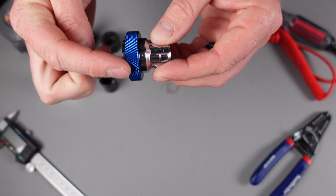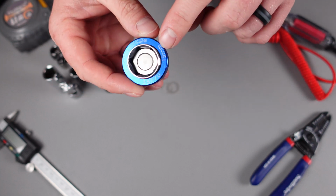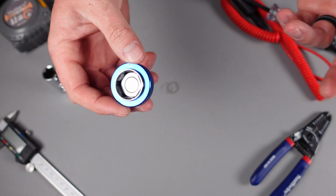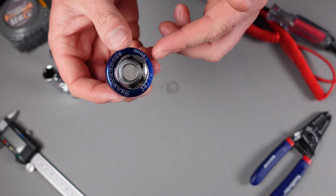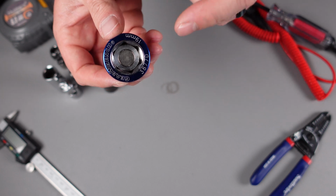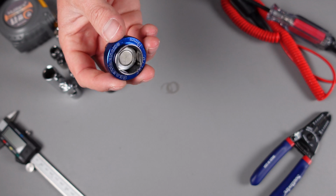Then it has this anodized ring around here, and each size is going to have a different color coding. I think I have a 6 or 7 piece set, I can't remember exactly. It's got the part number, GearWrench, the size, and then the blue is the identifier for the 19 millimeter. And these are magnetic, so very nice. Sticks right to the drain plug.